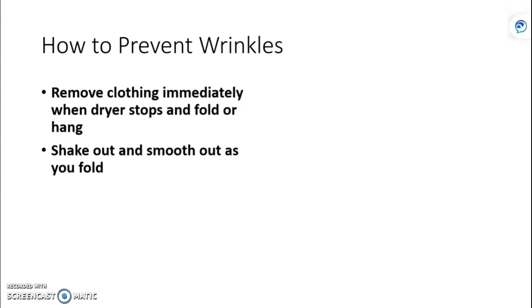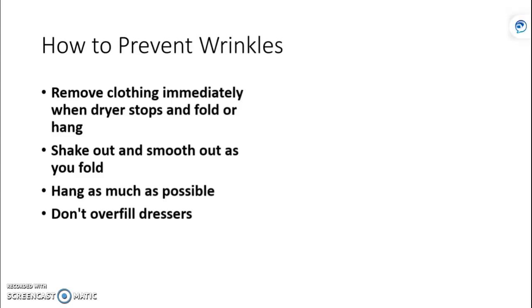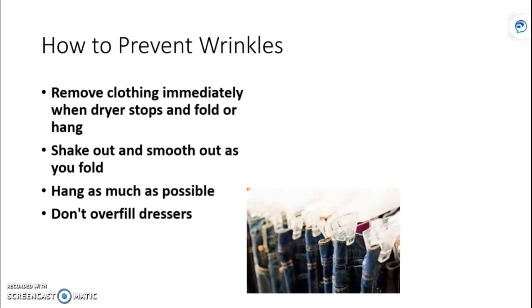Remove it and fold it or hang it. Shake it out and smooth it as you fold it. Hang as many items as possible. Don't overfill your dressers or wherever you're stacking your clean clothes.